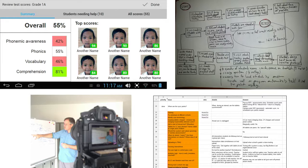So we have the prototype. We have the paper sketches. We've got the messy whiteboards that we tried to clean up a bit. We had a short video of the design process and a couple Google spreadsheets. But basically, it's a bit of a mess. Here you go. Here's your stuff.